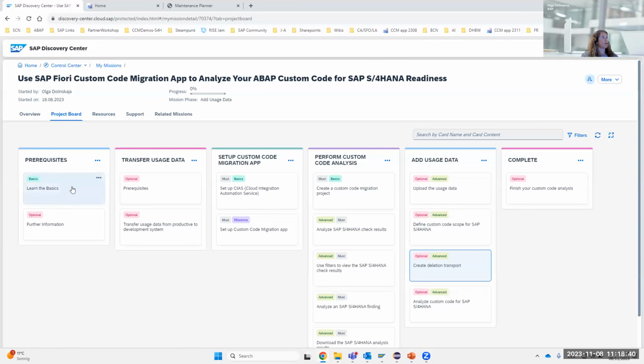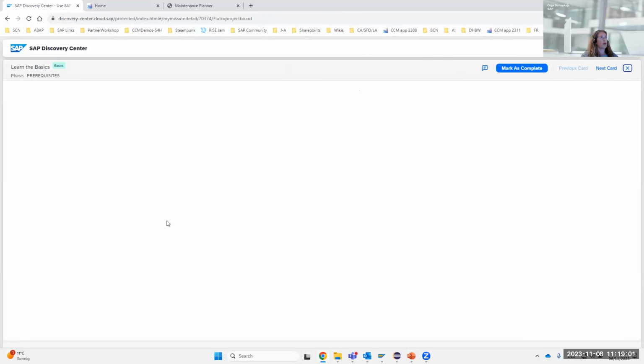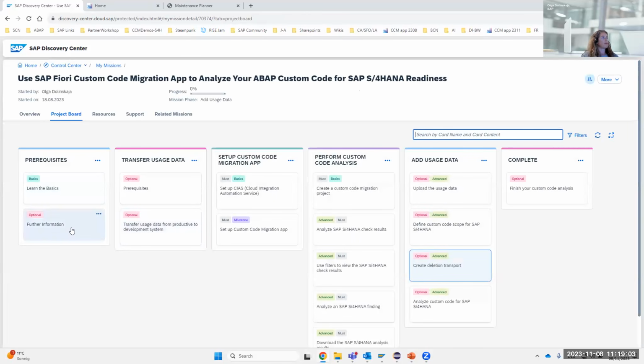It starts with certain prerequisites. First, you are expected to learn the basics. For this purpose, there is a blog about custom code analysis with the custom code migration app, and there is also the recording of the corresponding SAP ticket lecture, which is recommended to take a look at. After the prerequisites, further information is of course available.